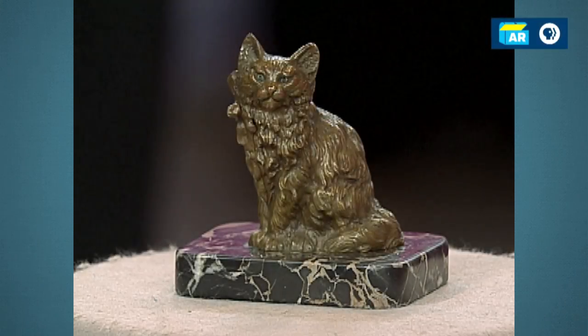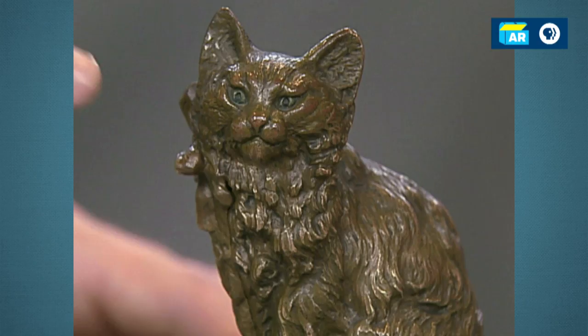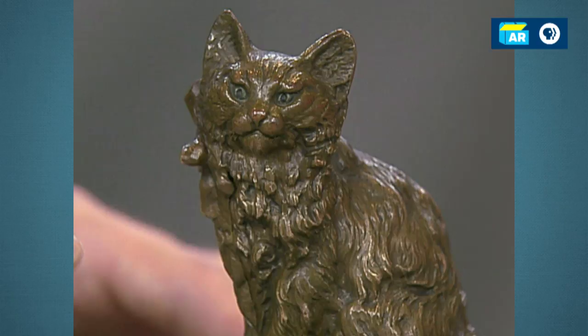I got it in Florida about 17 years ago, at an estate sale, but I don't know what I paid for it. I forgot. Can you guess? Somewhere probably around $5. Well, it's really charming, and it's a bronze. It's what they call an Austrian cold-painted bronze. This cat also has a secret, doesn't it?